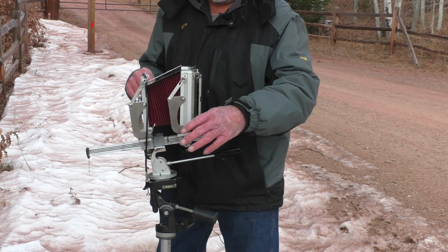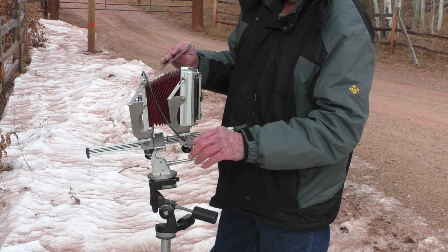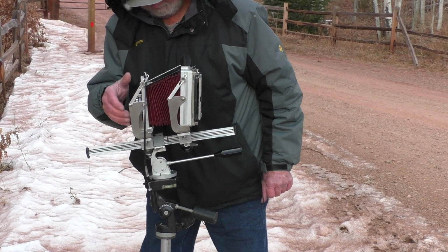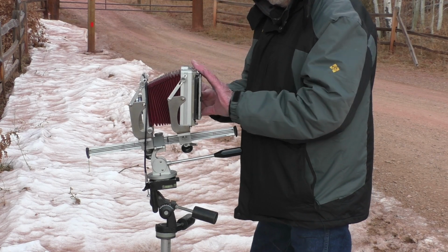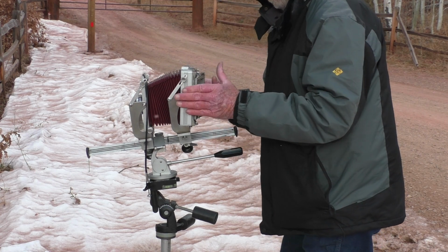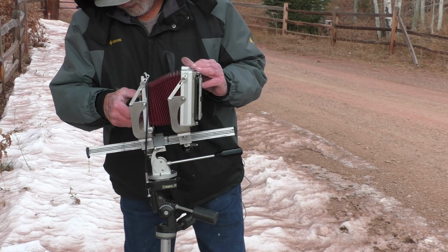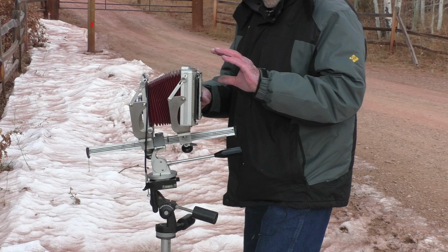As I said earlier, my exposure is f/22 at 1/2 of a second. At that slow of a shutter speed, I want to try to shoot when there is no wind if I can. I think my best exposure with no wind was on the third and fourth sheet of film on this shot. Definitely not on the fifth and sixth sheet of film on this shot.